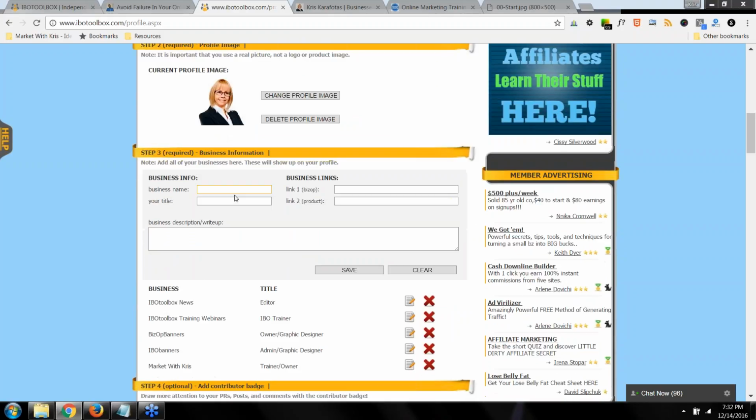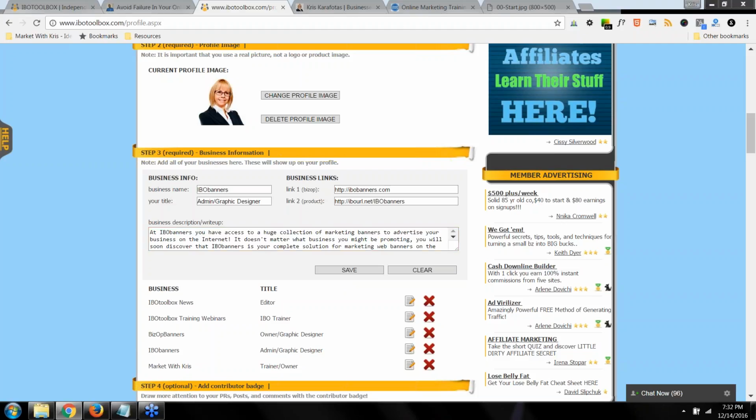Step 3 is your business information. Okay, so you want to put in your business name, your title, your business link and product link. If you only have one link, you can put it in both boxes, or you can change it up and make an IBO URL. And then in the box below, you want to do a short business description or write-up about your business and click on Save. Okay, if you want to stop at step 3, perfectly fine.